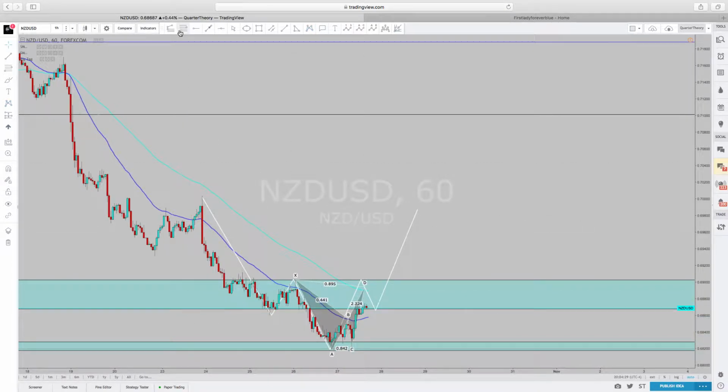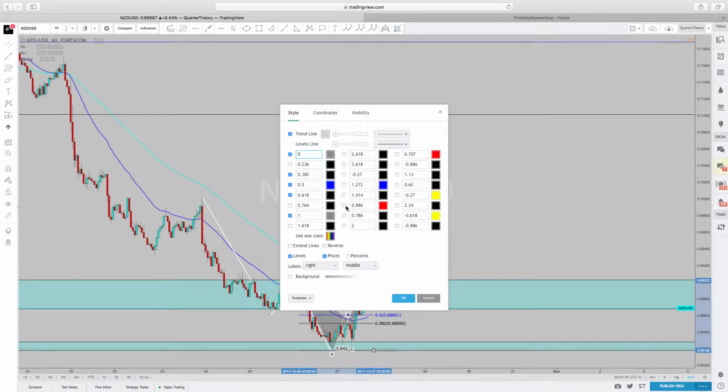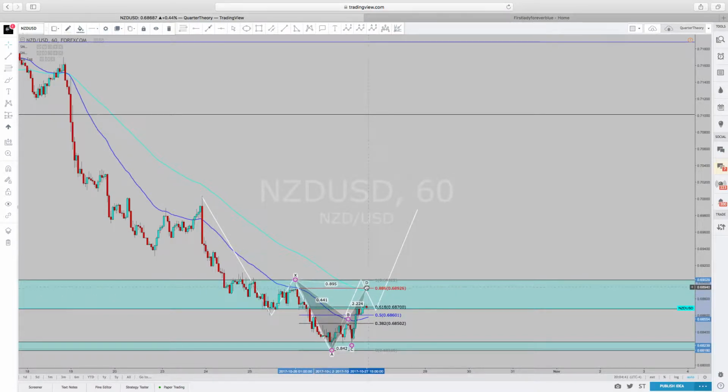Let's just measure that out just to get some accuracy. It's probably going to go a little higher though, and wick if anything. So I'm going to be looking for some reversals around this area right here. Oh, look at that! Right around this area right here, and to come back down to this area right here, or maybe even a little higher, and then break above.